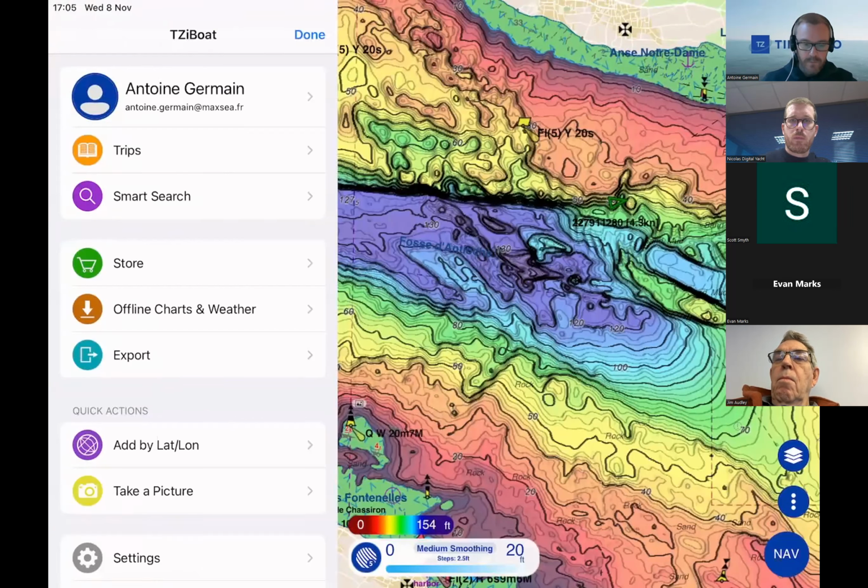If I sign out of my TZ iBoat account, it'll give me a message saying that you will lose all your... It said if you tap yes, the app will exit, and you will need to sign in before you can use the app again. Internet connection required. Also, your user objects and chart data, downloaded codes will be erased from this device.